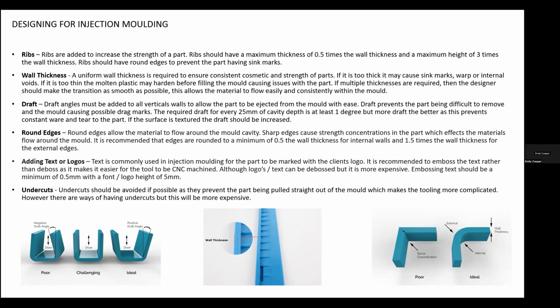Okay. And then moving on to adding text and logos, for anyone that doesn't understand the terms emboss or deboss, emboss means that a design is coming out of the plastic, whereas deboss means that the design is pressed into the plastic. What's being explained here is, say you want to put your logo on something. If you have the text coming out of the plastic, which is called embossing, that is recommended versus having the text going into the plastic, correct? Because it's easier and cheaper to have it made that way, right? Yes. Cool.